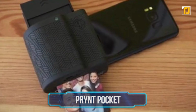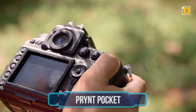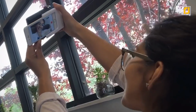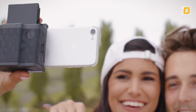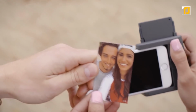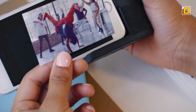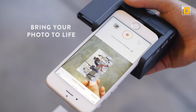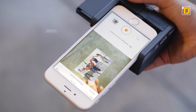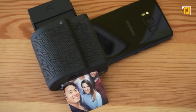Number 4. PRYNT Pocket. Polaroids are really cool, but their cameras can be pretty chunky to carry around. The PRYNT Pocket takes care of that and even gives you the option of editing your photos before printing them. You can attach it to your smartphone and print pictures straight from it, like an actual Polaroid camera. Edit the pictures you click with the app before you print them, and you can even reprint duplicate copies to give to your friends. Apply filters, frames, and even emojis. A cool way of preserving precious memories and keepsakes would definitely be with this incredible gadget.